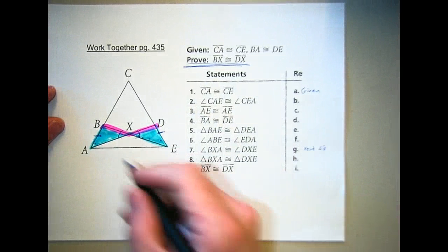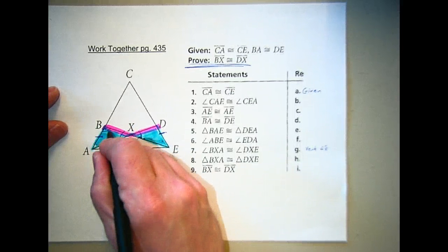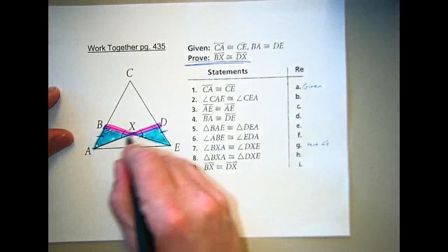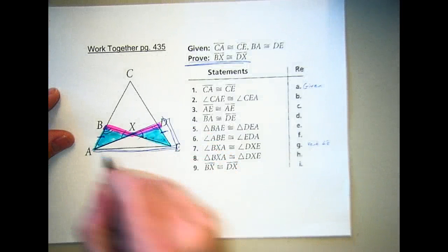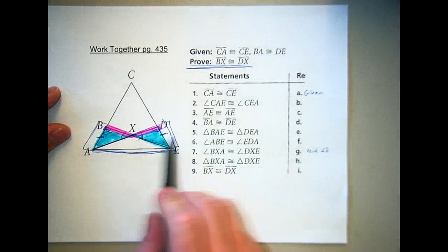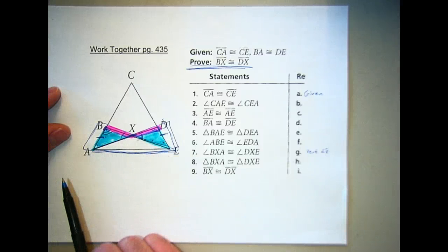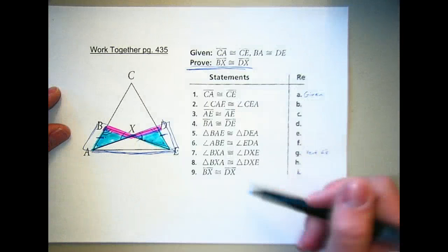So when you look at it, you go, well, this angle right here and that angle right there, they're a part of this triangle. Now I've kind of emphasized that so you can see it. And this triangle. Everyone see that? So if I can prove those two triangles congruent, then I can use corresponding parts with those. Everyone with me? Okay. So that's the process they're doing right here.